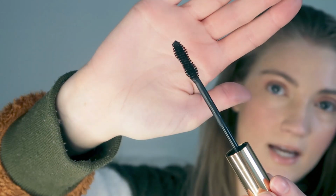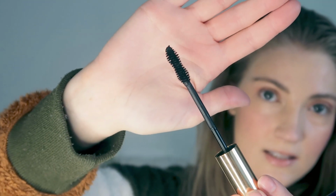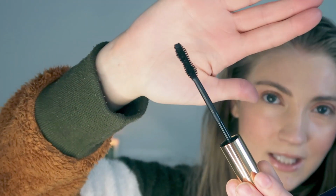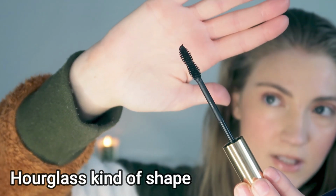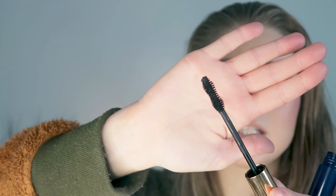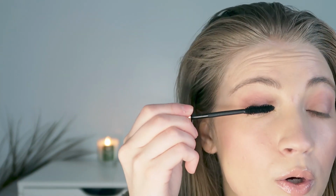So the wand has, I don't even know how to describe this, a swirly looking applicator. It reminds me of the Too Faced Better Than Sex mascara wand. I believe that's what that wand looks like. And that mascara works really well. So hopefully the shape of this wand will make this work well.